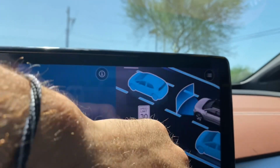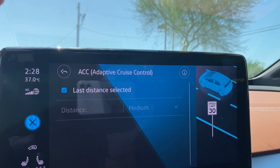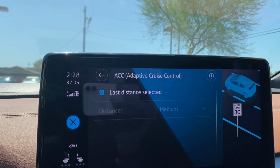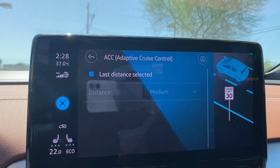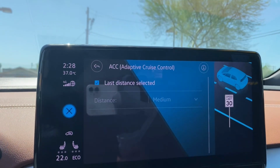All right, but anyways, let's get to the next one, which is adaptive cruise control. We all know which one this is. Basically, it keeps you at a certain distance behind a specific vehicle, and it'll slow down or speed up at the desired speed that you want it to be at.